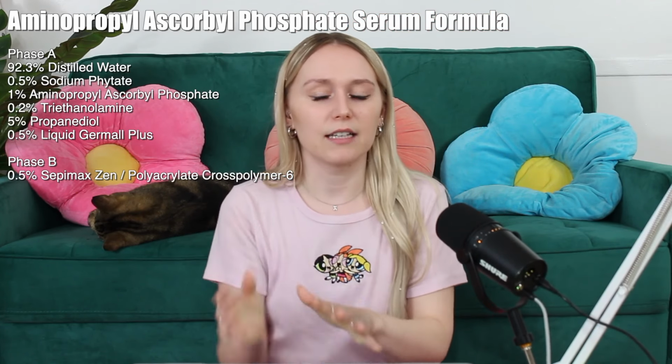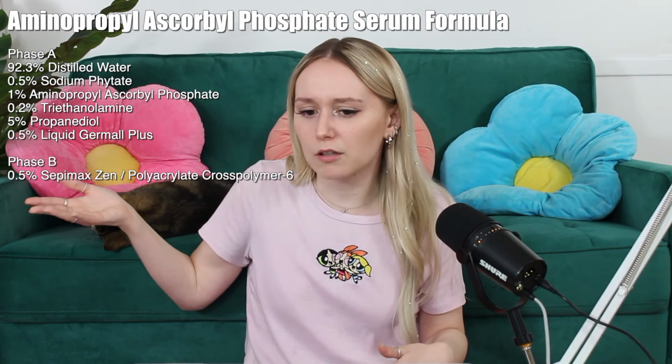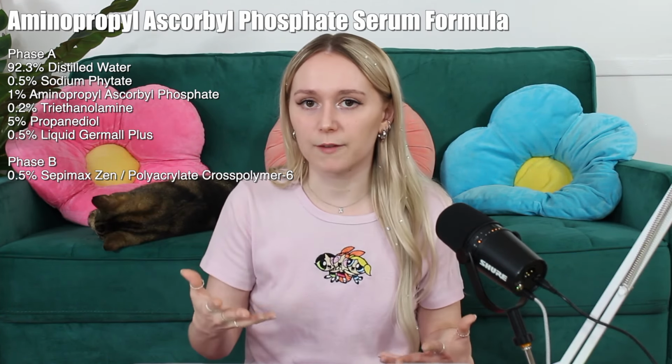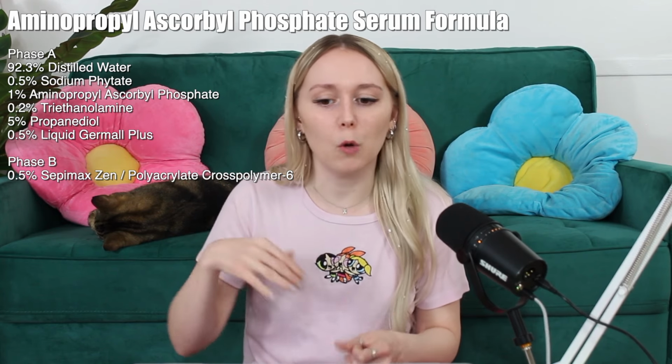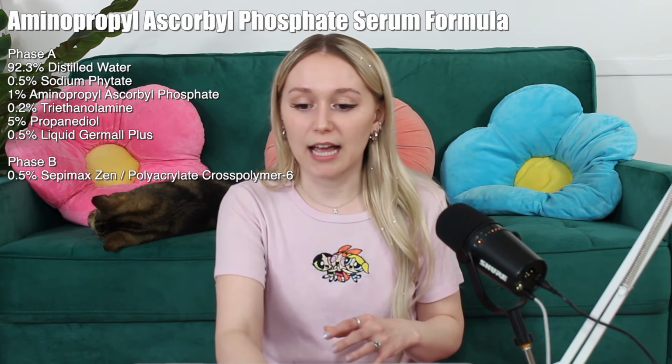So I decided to add in ingredients that I know have a higher pH to hopefully help boost that pH up a little bit. So that's why I decided to use sodium phytate. It has a higher pH, so I'm hoping if I add a little bit in, it'll help raise the pH a bit. Also adding in triethanolamine, we're going to call it TEA.